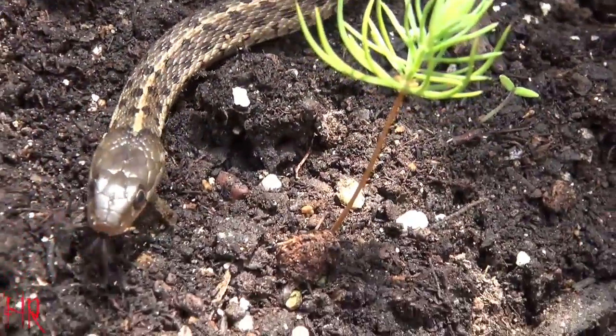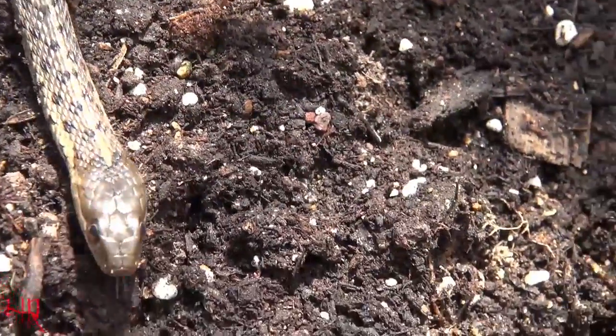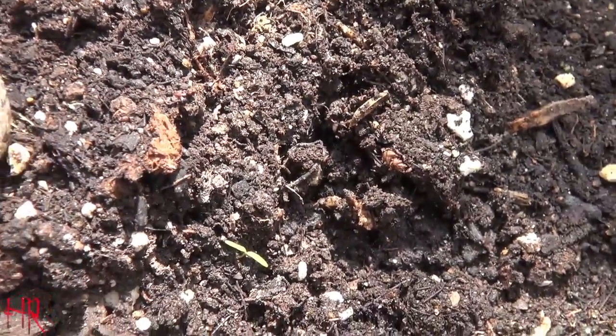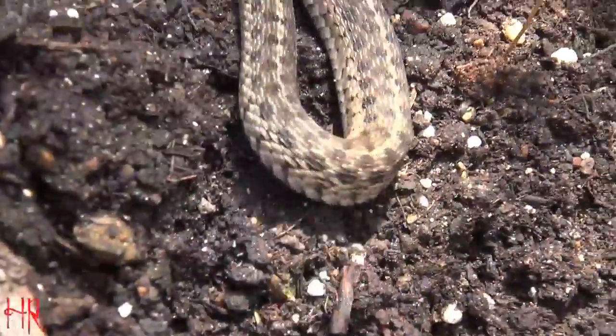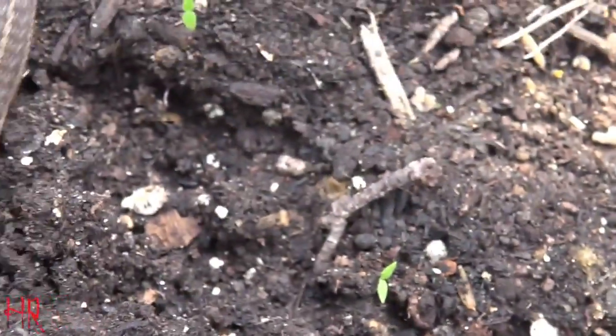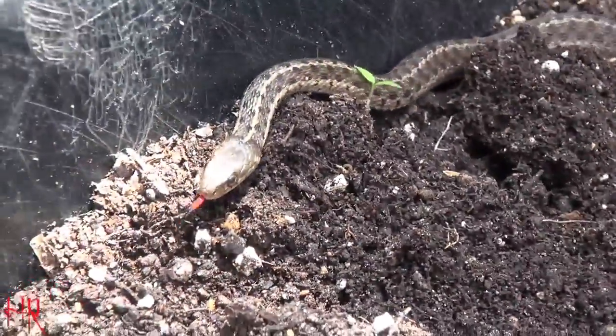He's just kind of cruising around looking at what's going on. He's not going to attack you unless you give him a reason to, but yeah, they will strike you, believe it or not. You could pick these up by the tail and you'll still get bitten. See how he goes onto the thing? He's just looking around where he can go.